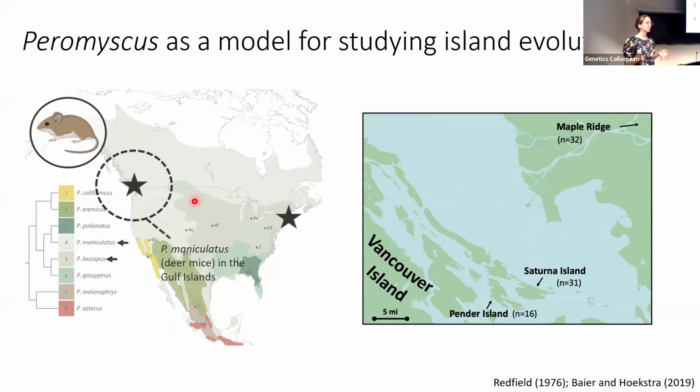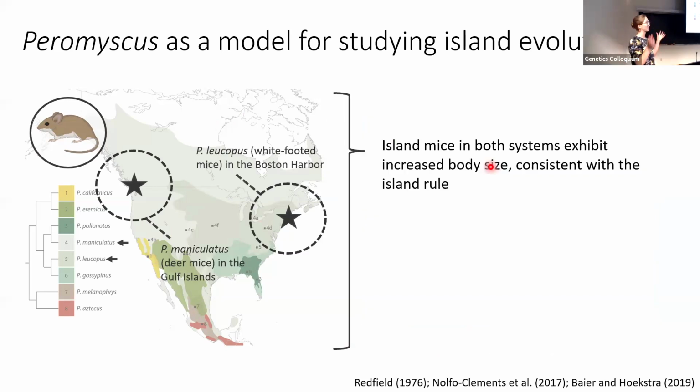The second system concerns Peromyscus maniculatus, the deer mouse, and this map shows where we've sampled mice from these two islands, Saturna and Pender, and one mainland location called Maple Ridge. The reason that we've sequenced all of these mice and constructed these population genomic data sets is because island mice in both of these systems exhibit increased body sizes consistent with the island rule.